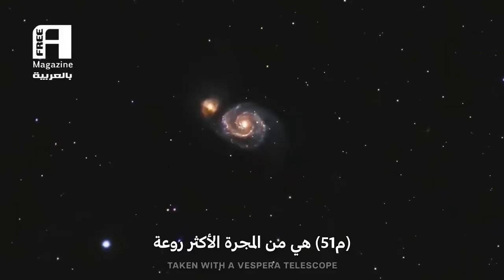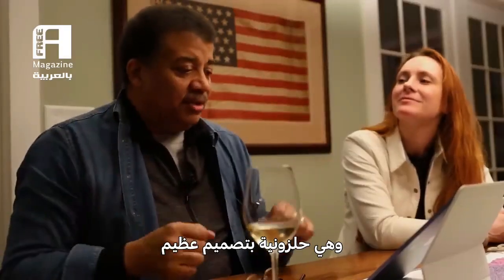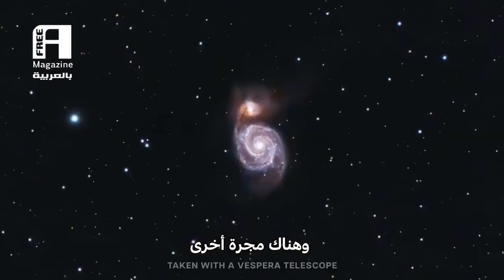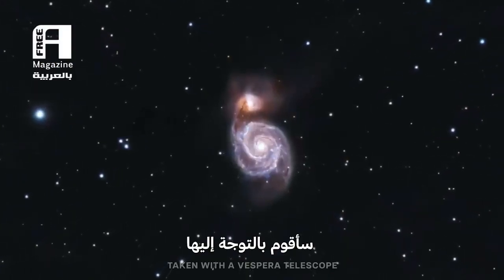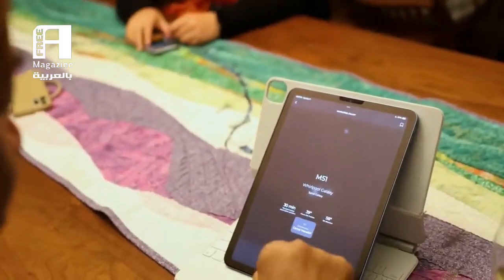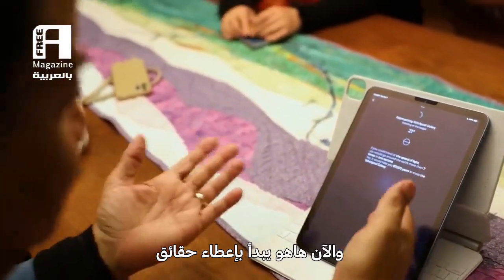M51 is a most excellent galaxy, and it's very grand design spiral. And there's another galaxy off the end of one of its spiral arms. I'm going to hit it. All I have to do is tap, and then I say, observe. And now, here it is.